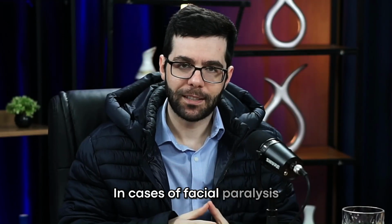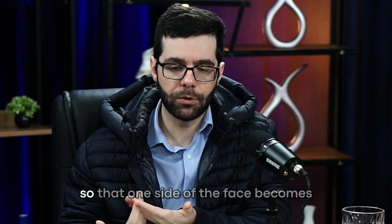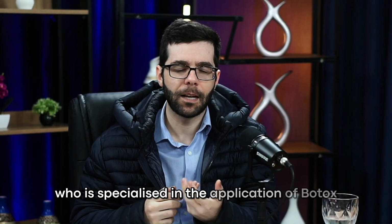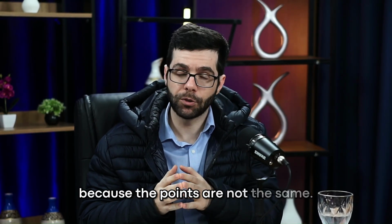In cases of facial paralysis, the treatment goal varies. We want to reduce some movements so that one side of the face becomes more symmetrical to the other. So it is done by a different professional, a professional who is specialized in the application of Botox in cases of facial paralysis because the points are not the same.